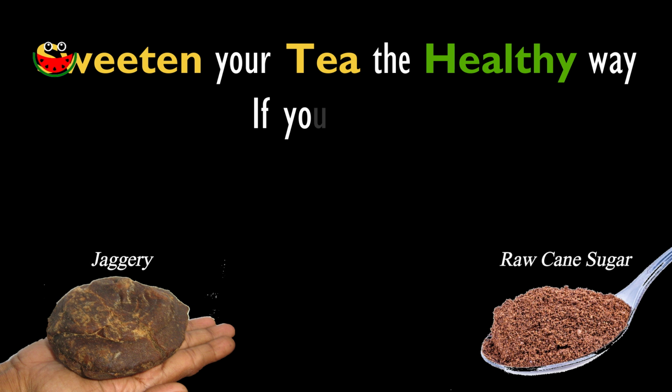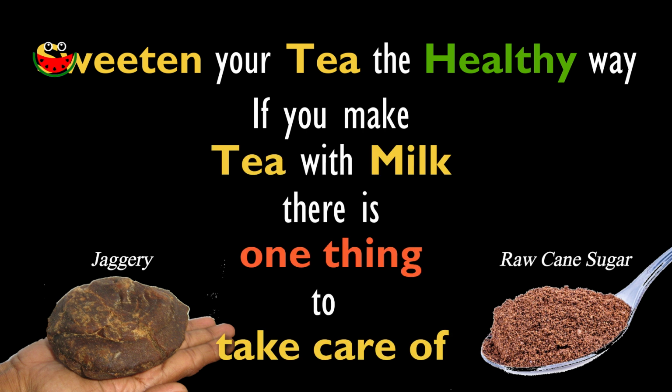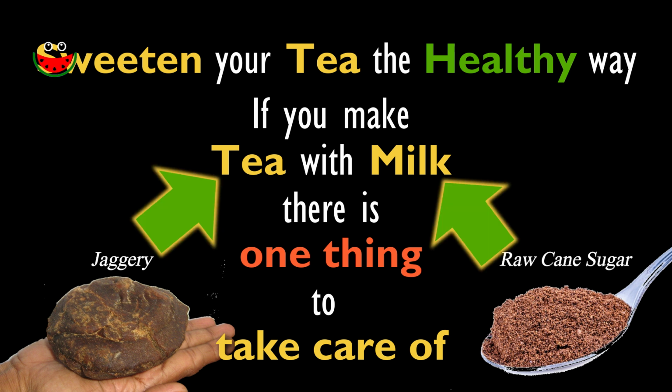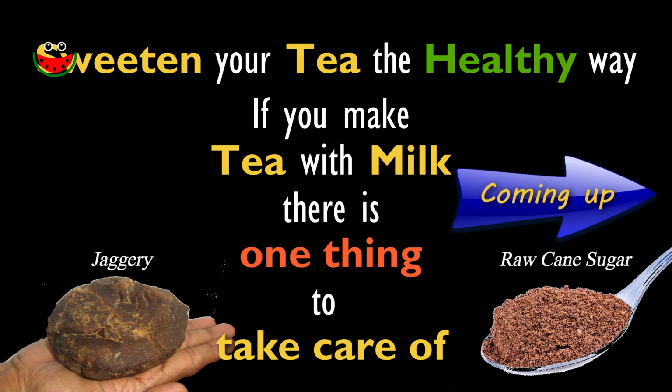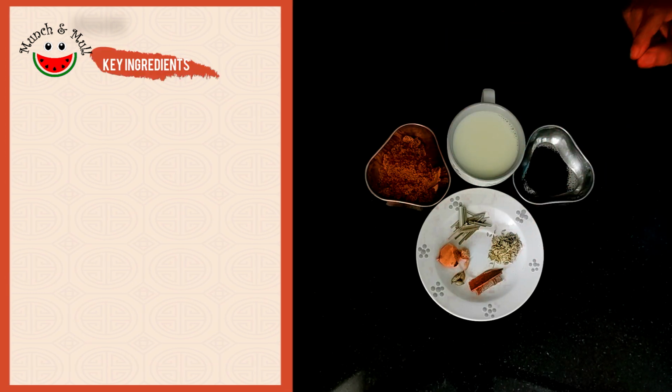In particular, if you are making milk tea, there is a very important aspect you need to keep in mind when using the alternative that I am recommending. So, keep watching. So here are the ingredients to make my organic herbal masala tea.